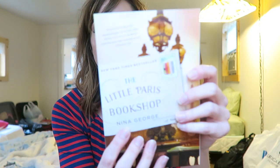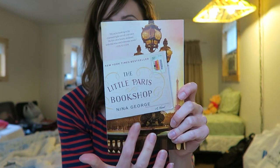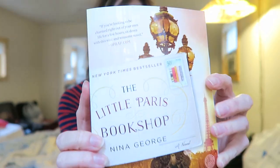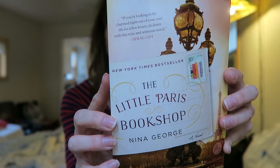So I bought three books. I bought The Little Paris Bookshop by Nina George. This one came on recommendations from actually several of the people that worked there. They had an employee recommendations section. And so this was the first one. And as always, if any of you have any recommendations of books, whether it be series or an author or a specific title, let me know down in the comments so that I can take a look at it.